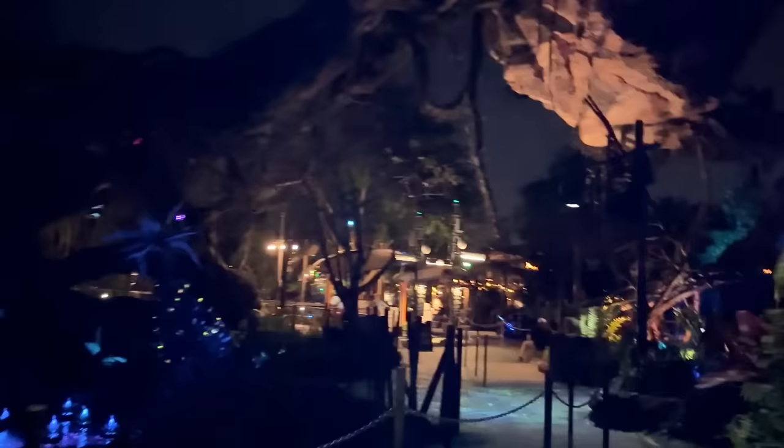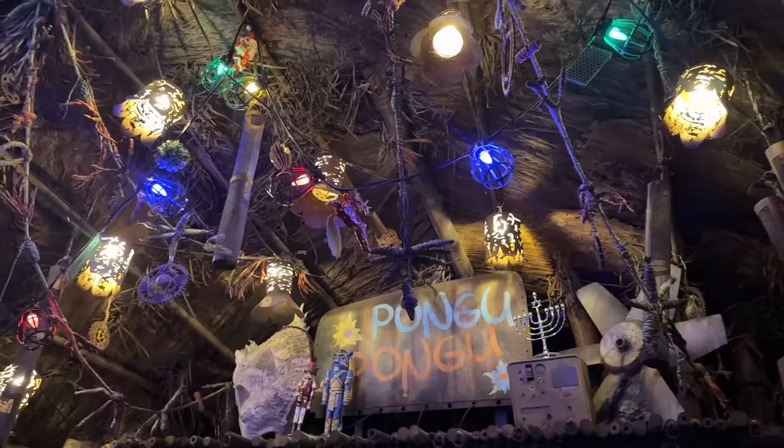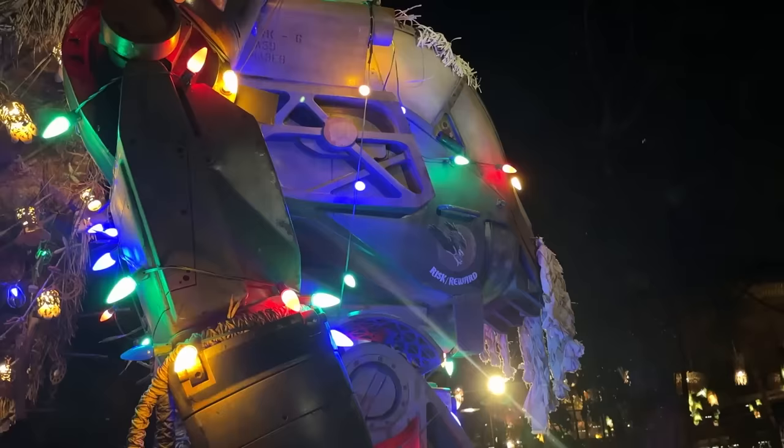Because we got one more thing to talk about here in Pandora, and that's Christmas decorations. Holiday decorations. You didn't think we were going to talk about holidays in Pandora, did you? But you bet your blue Navi behinds we are. Just like the rest of the park, the Christmas and holiday decorations have an incredible backstory. So we got to start with the backstory of the land in general.